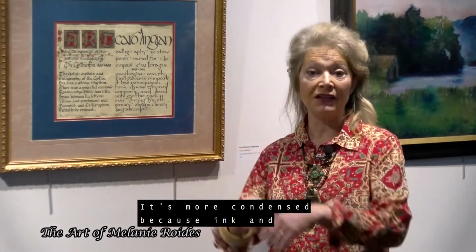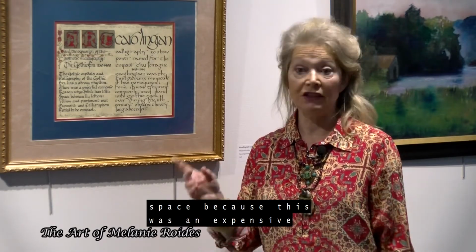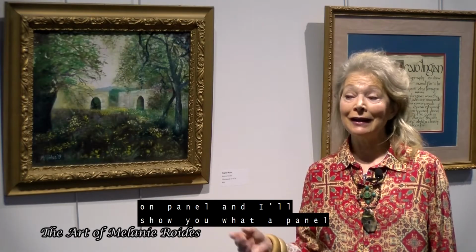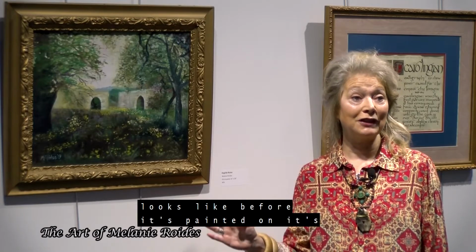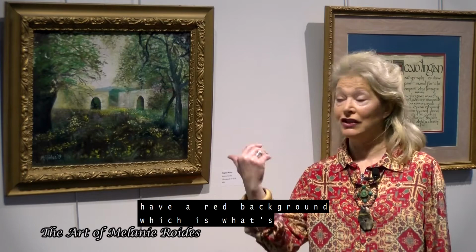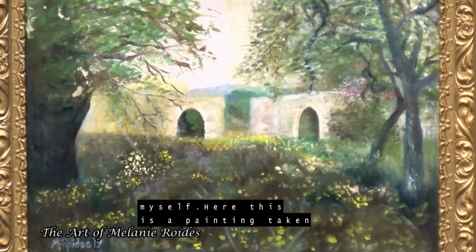It's more condensed because ink and parchment were very expensive. Calligraphers had to be quite conservative with how they used their space because this was an expensive enterprise. This here, the medium, is oil on panel, and I'll show you what a panel looks like before it's painted on. It's an old Venetian technique, apparently, to have a red background, which is what's behind all this. But I'm getting ahead of myself here.